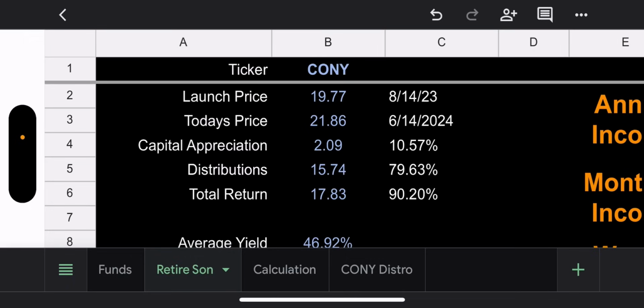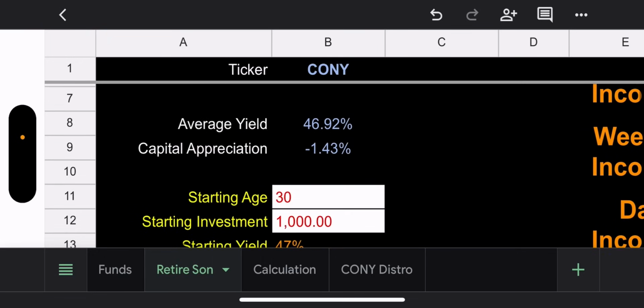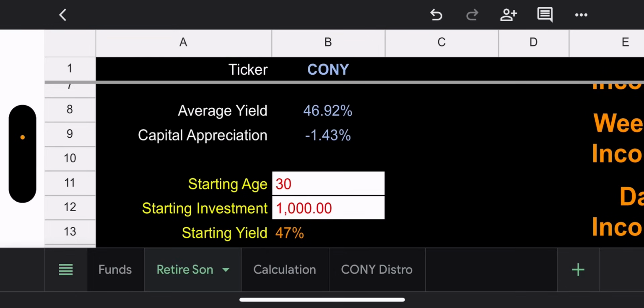So there are all different types of risk, and you guys know that, you're grown-ups, but I just wanted to explain that briefly. CONY has been on an absolute tear, so to repeat what it's basically been doing would be, again, impossible, especially 10, 15, 20 years out. But again, the point of this video is to show the power of compounding, the power of these funds.